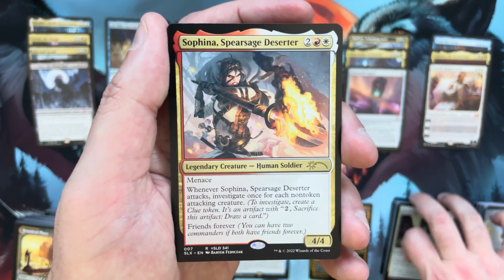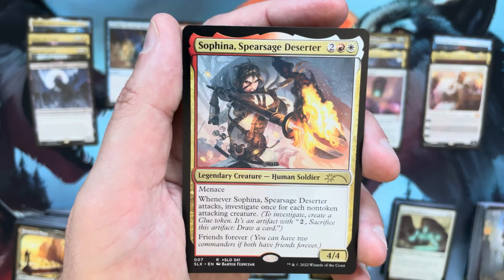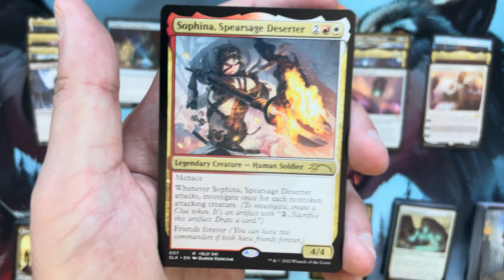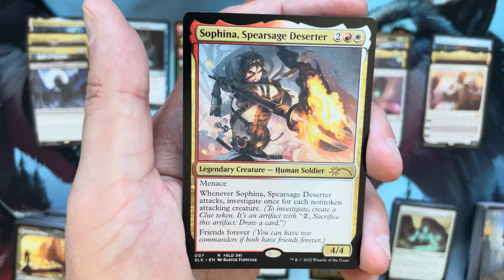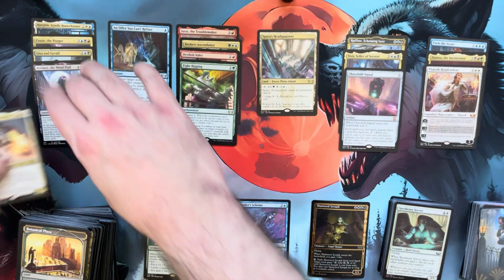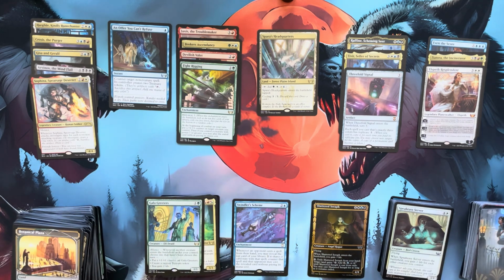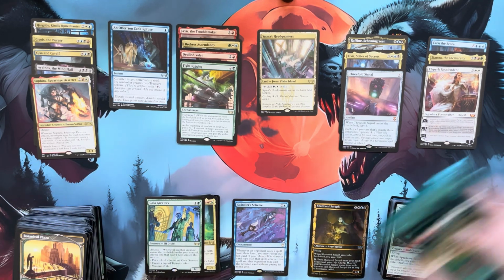And our next Stranger Things card, this is another list hit. This is Sophina, Spear, Siege, Deserter. I do not remember which of the Stranger Things kids it is, but it is one of the Friends Forever. There you go. So we are at 5 hits off the list, 3 of which are Stranger Things. We have 7 packs left.